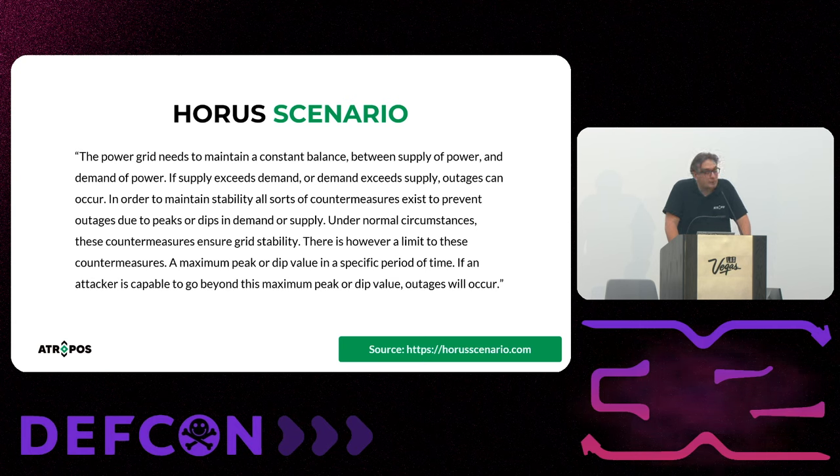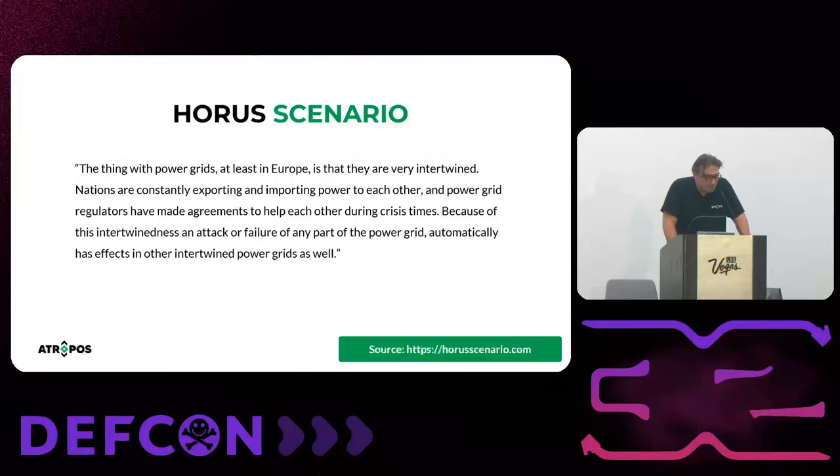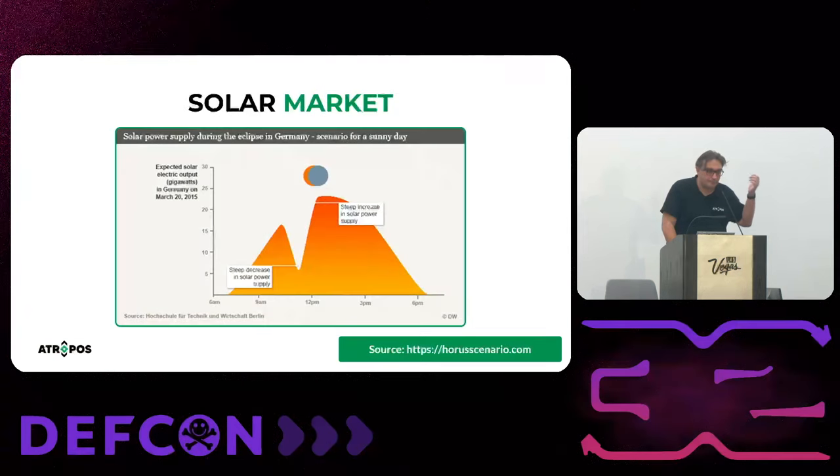So they're doing some countermeasures. We need to maintain balance, but especially in Europe, power grids are interconnected, which means that nations are constantly exporting and importing power to each other, and power grid regulators have made agreements, blah, blah, blah. What that means is that if you take down Germany, you're probably going to take down France, you're probably going to take down Spain, probably the whole continent. So, yeah, that doesn't sound good to pretty much anyone.